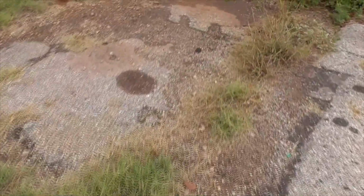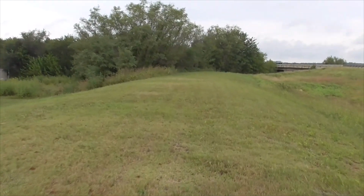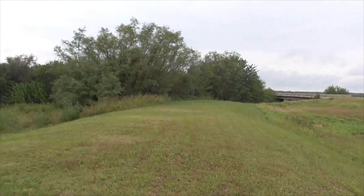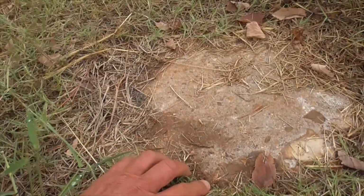See this little piece of roadway right there? Where the asphalt meets up with this little Portland cement material? That's our old Route 66. Right there. Anyway, headed out this way. Obviously a little road here to a bridge. So that bridge was torn down and replaced by this one. Hey, here we have a little piece of road right there. Check that out. Gorgeous.